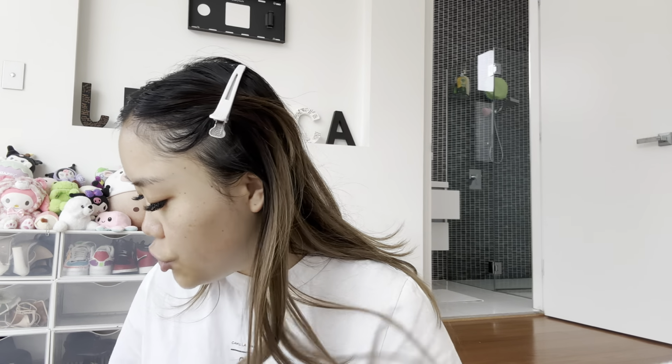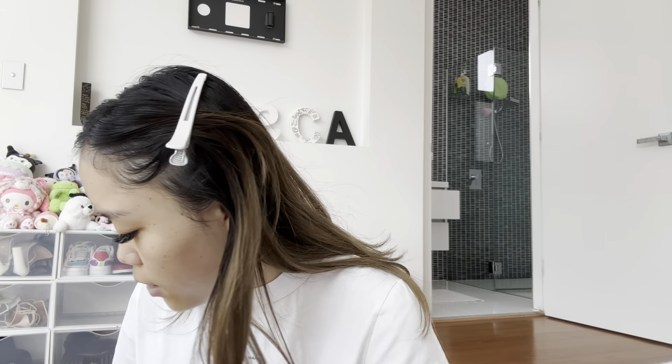Anyway, so I start off by doing eyebrows. I use the Mecca Maxima Brow Guru Micromatic Pencil in black. It's not actually black, it's just really dark brown, which is what I like. I don't like dark brows against my features because my hair isn't my natural color, which is black.